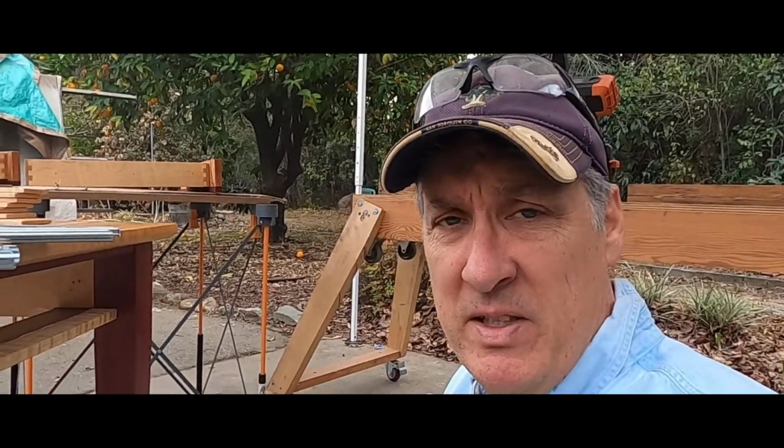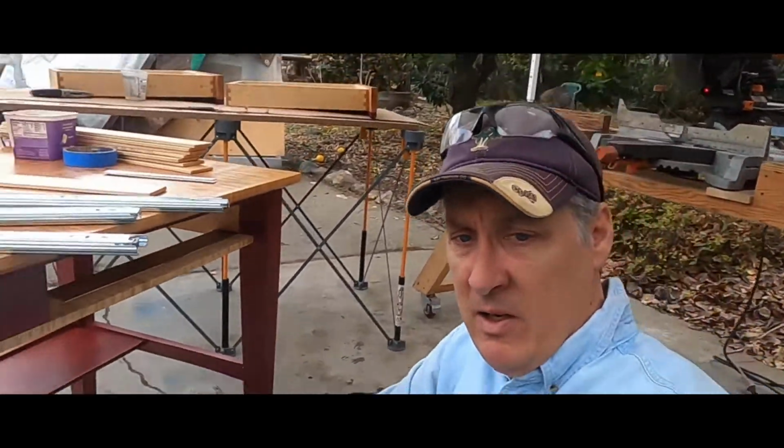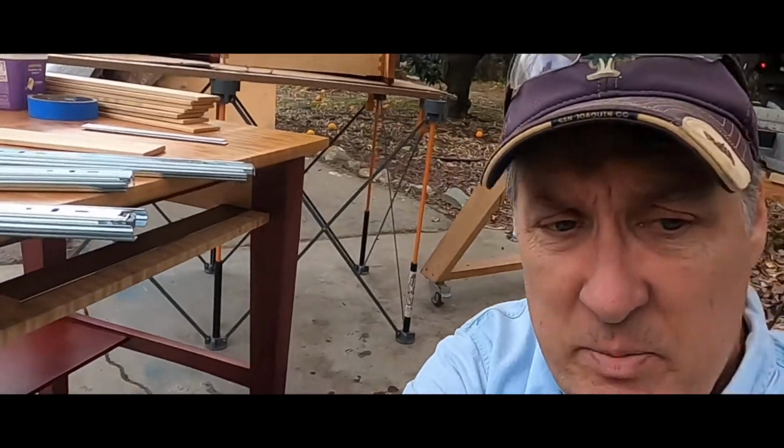So now just the last pieces. That's it for today, and then I'll just take it over to the paints, and I guess I'll be moving on to the next project.